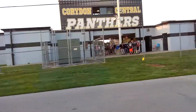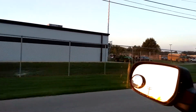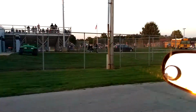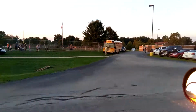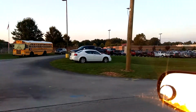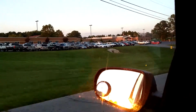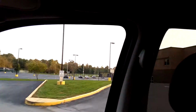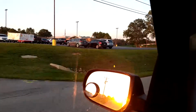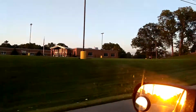Oh, there we go. Some people at the ball game. They're all having fun. My brother-in-law and my sister and all them are probably there, and their friends. Now, I went to kindergarten here back in the 1980s, about 1985, I believe it was. There's the Corydon school where they built it whenever I was a kid. But now this is the Corydon Elementary School.